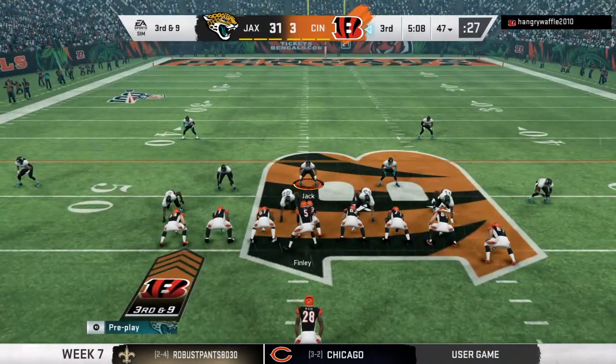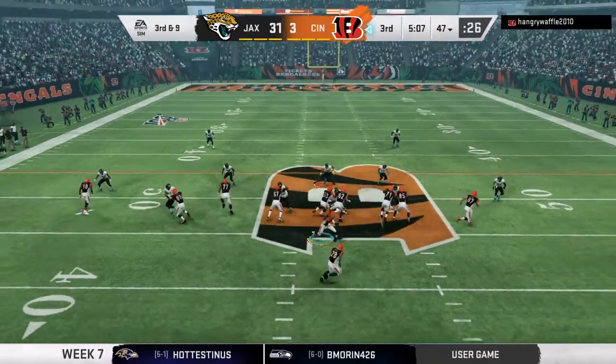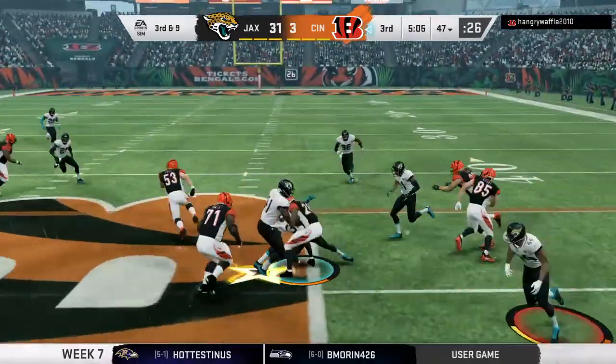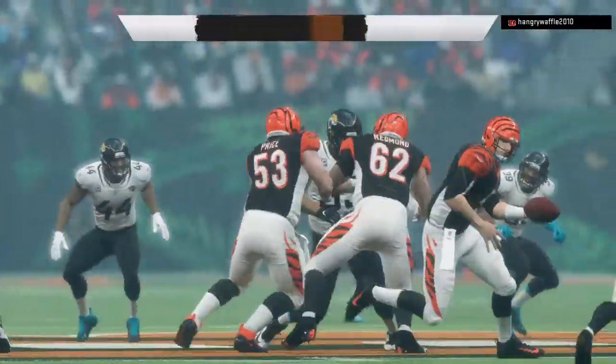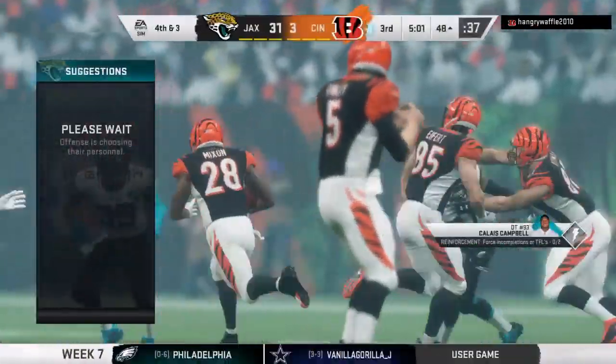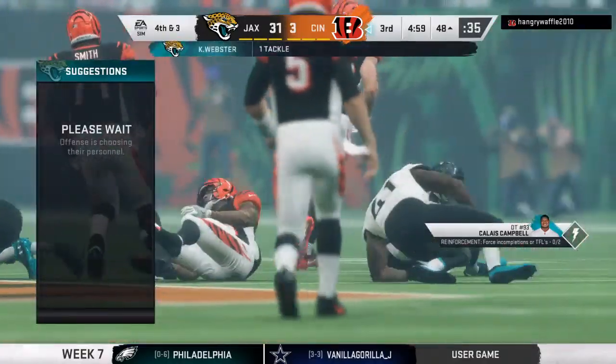Pilot, 64, weak. After the penalty, it's Mixon. And he'll get this up near midfield, but that's still a few yards shy of the 1st down. It's a gain of 5 on the play, and it'll bring up a 4th down.